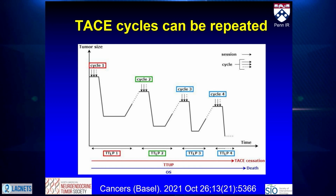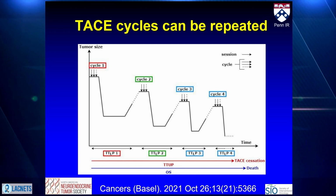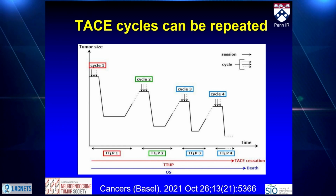So we might do one cycle of embolizations where we're embolizing, however many procedures it takes to embolize all the tumor. Patients respond. They have a duration of response, which typically is around 1.5 years on average, but variable. And then if they progress in the liver only and it hasn't spread elsewhere, we can embolize them again. And we can do it again, and we can do it again. I think my personal record is 16 embolizations in a single patient over 12 years. And so basically you can keep doing cycles of embolization as long as that is the appropriate treatment for your disease.